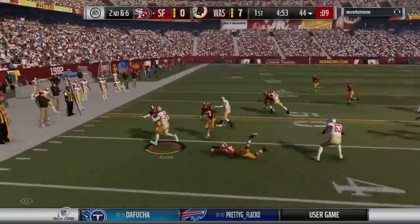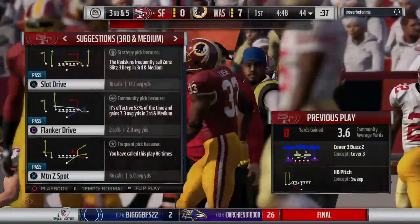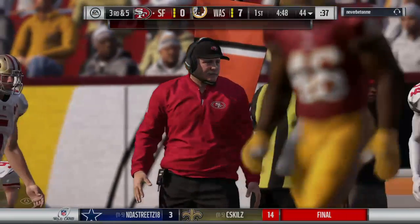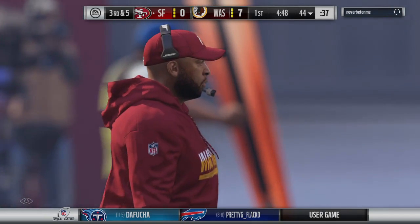Now they'll run it on the toss. Trying to turn the corner, but he's going to be stopped right near the line of scrimmage. They'll say no gain on the play there, and now it'll be 3rd down. He makes a wonderful play there off the corner, protecting his side of the field.